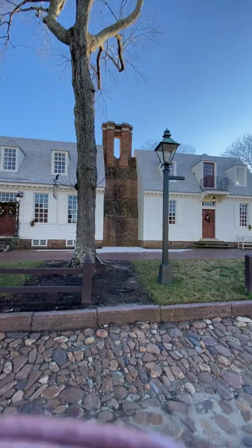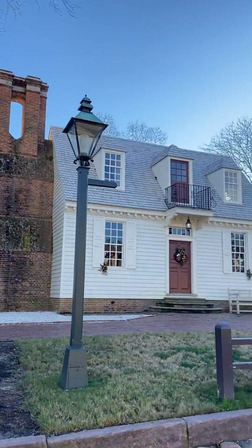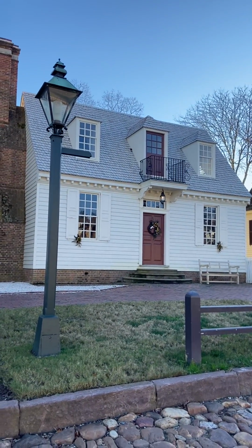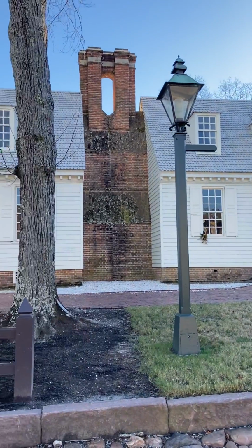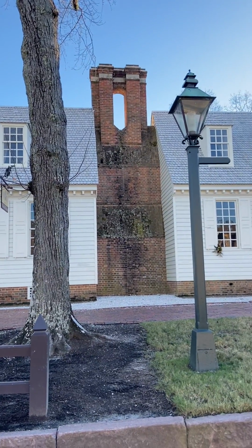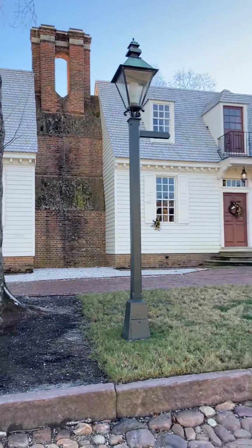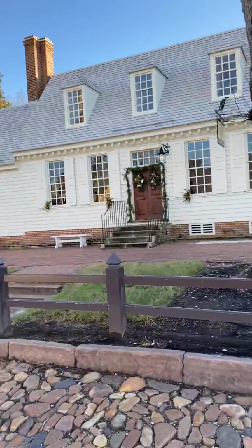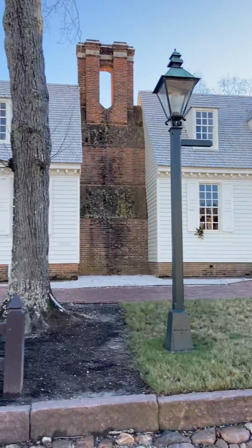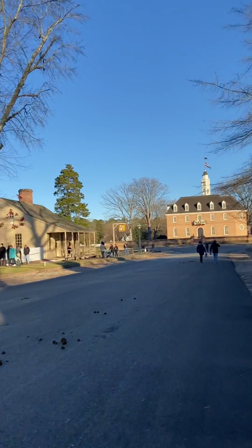How cool is this? Original bricks. Now that's a fireplace. It's probably this side would be the kitchen. They used to keep the kitchen separate. So the kitchen and the house part would share a fireplace. They would cook on this side, and they used to keep kitchens separate so that if it caught on fire, they were able to save the house.